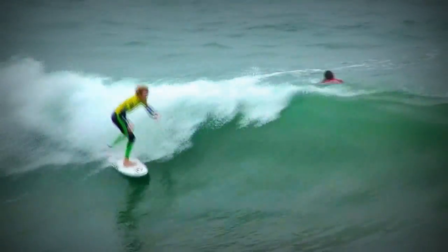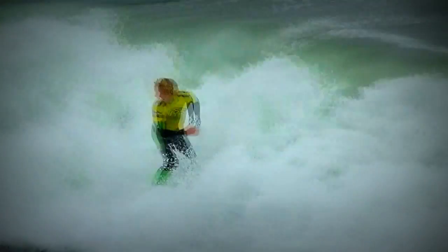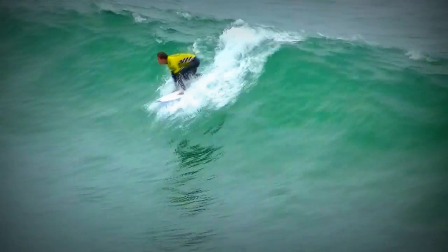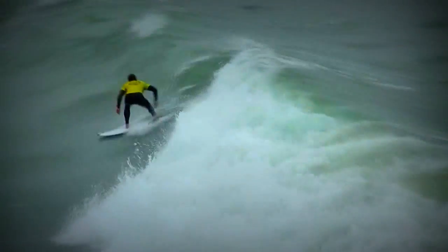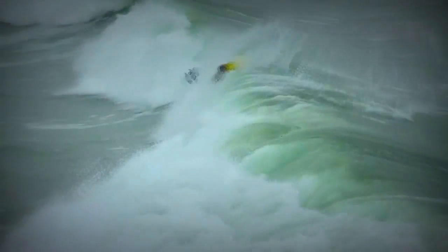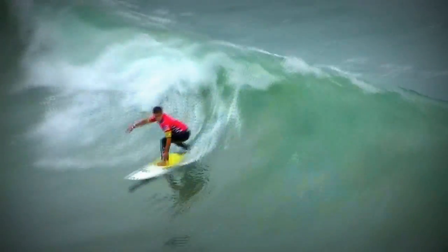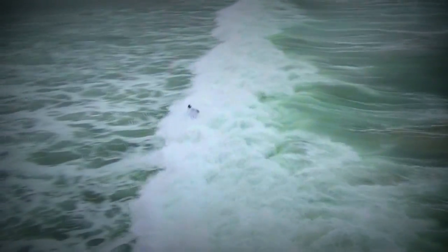And now action continues with Taylor Clark from Encinitas going on a big punt out the back. Long shot up here. And his 20 balls.